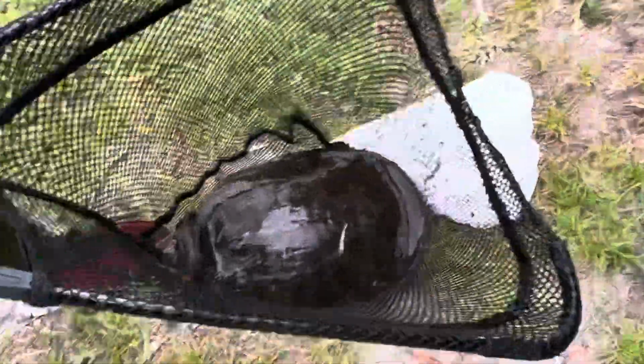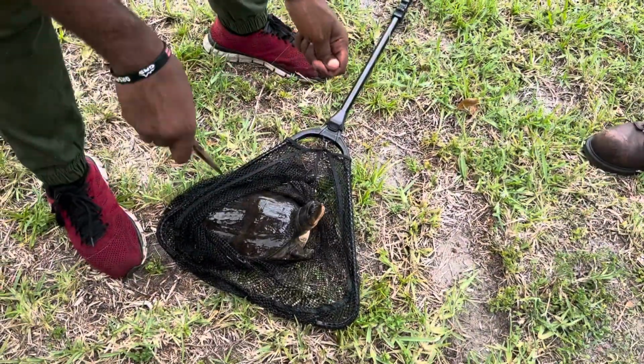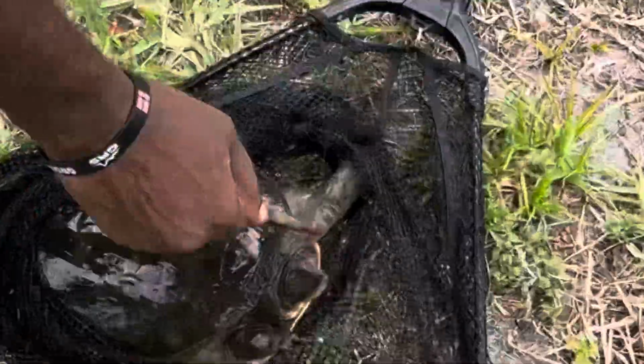Look at his shell. Whoa. Soft shell. He's got a leopard. Whoa. All right, let's get the pliers, guys. Let's get him unhooked. This is insane. That turtle will mess you up. So this turtle, he looked like he got a short neck, right? But that neck can come out about 8-9 inches, no cap.